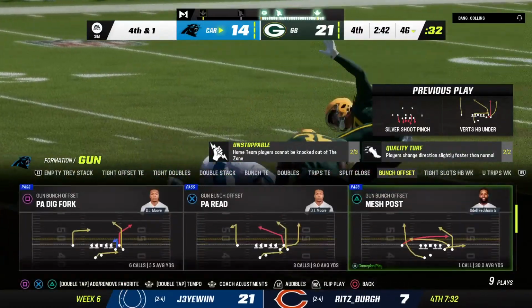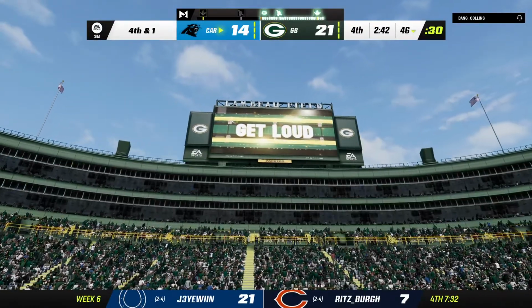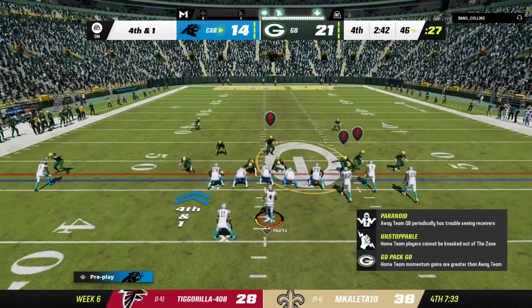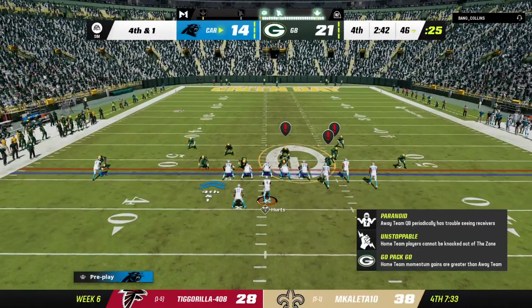Well, how about the coverage we just saw break out on 3rd down? Dime defense, blanketed the field with extra defensive backs and speed, unable to find an open hole to complete that pass.